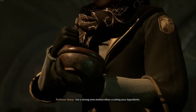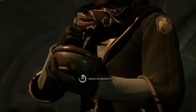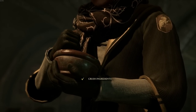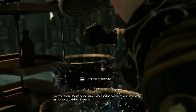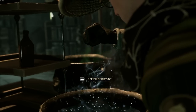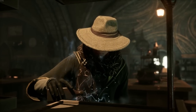Oh, Michael Magus going in with some confidence. Even motion when crushing your ingredients. Okay, I'm sure this won't be weird. Strong, even motion. Okay. I got a lot of wrist strength. Be meticulous when adding powder to your potions. One errant sneeze could be disastrous. Okay, I do have a lot of allergies, so I'm just going to tap spacebar real quick here. Just real quick tap. That's a pinch right there.